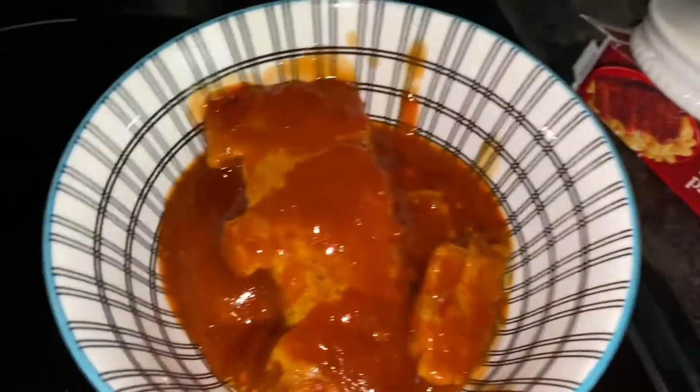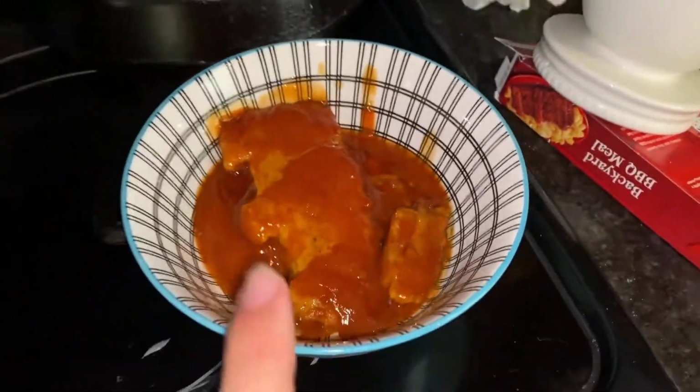Okay, now for fixing up the sauce, put a little bit of honey in there. I'm gonna put a little bit of salt, a little bit of pepper, a little bit of paprika. And that should be good. After I do that, it should be relatively good. Like I said, this sauce is actually relatively good already as it is. I just wanted to add a little bit of honey to make it a little sweeter.